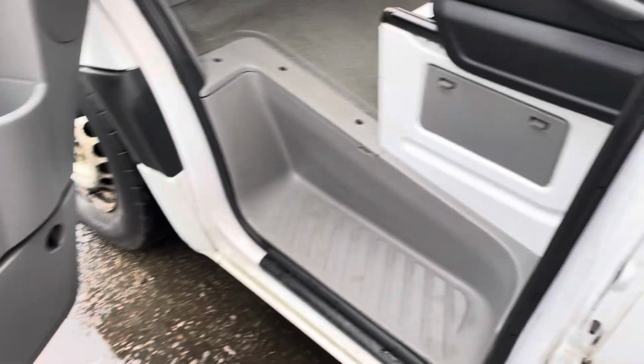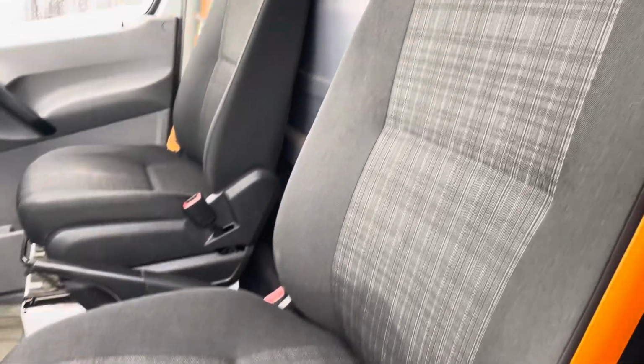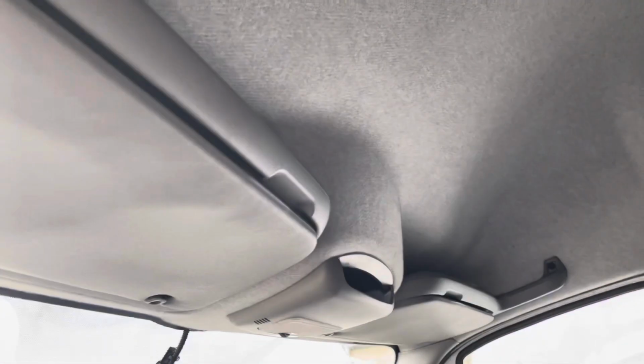Coming in here, all the trim and plastics are in good condition, as are the seats. Bolsters are in good nick. Just had a wet vac, hence the wet patch there. High roof, so you can comfortably stand up in here. And then storage above the head as well.